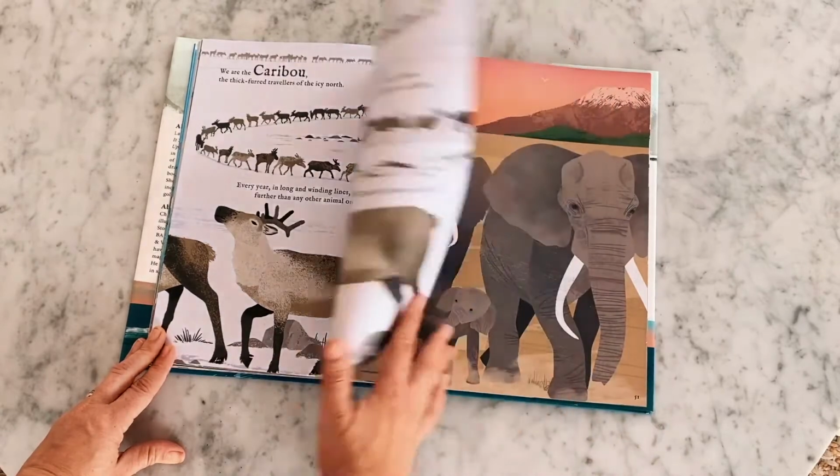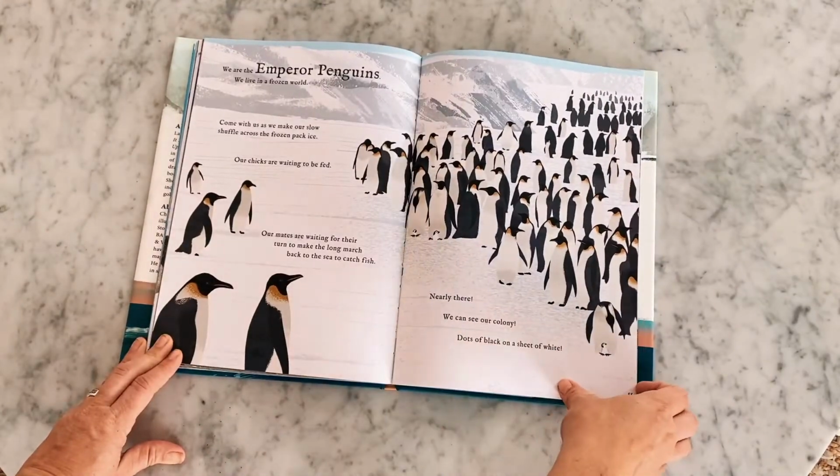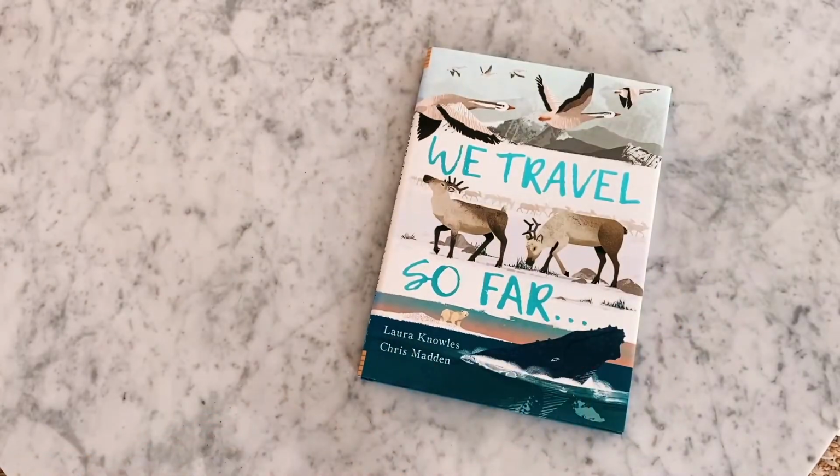My kids found that some of the lengths that these animals go to survive is mind blowing. It's a pretty cool book.